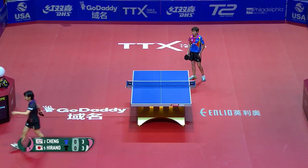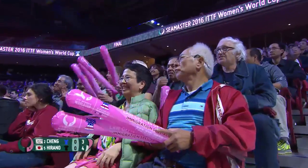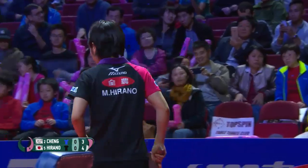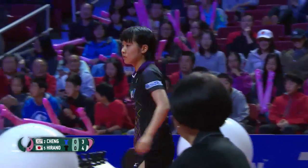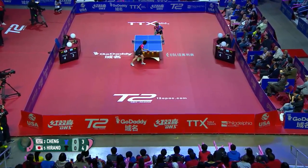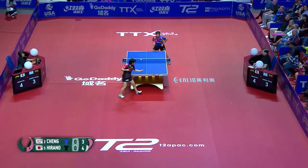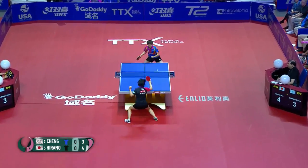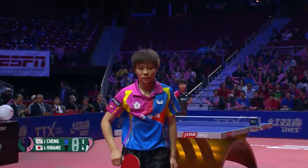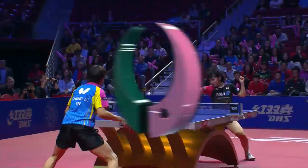Long kicking serve into the body. This is how a long serve goes. Cheng I-Ching's not afraid to get in over the table. She's got a solid forehand flip. Excellent combination. Shallow on the table, but low to the net for the first spinny ball that opens up down the line.